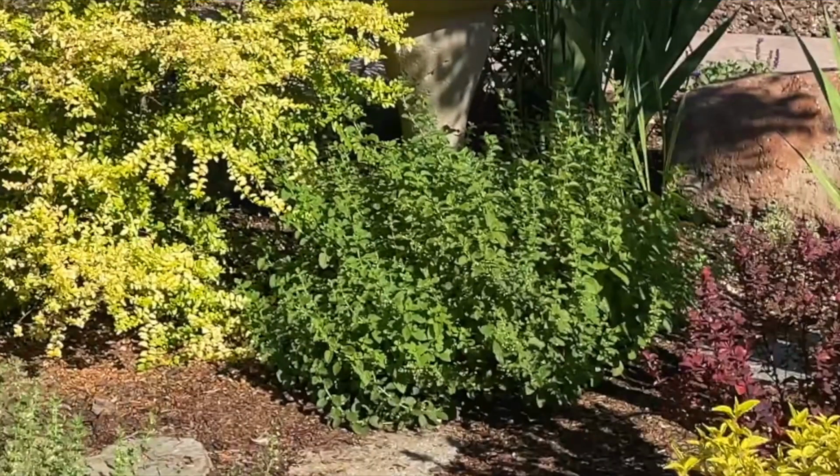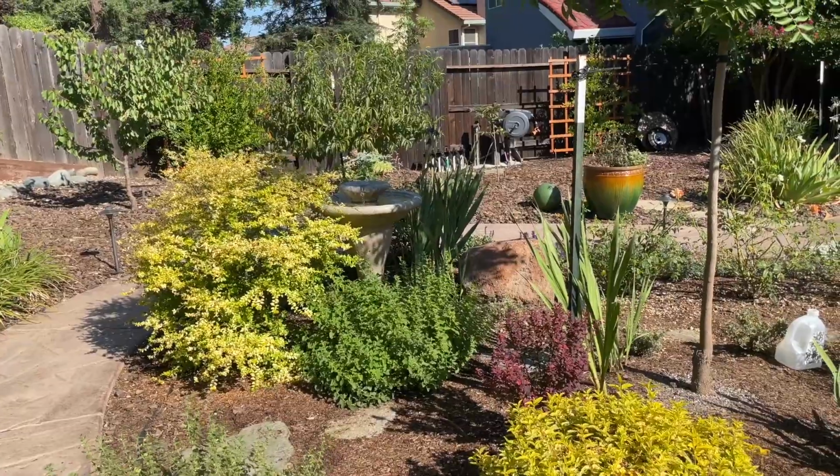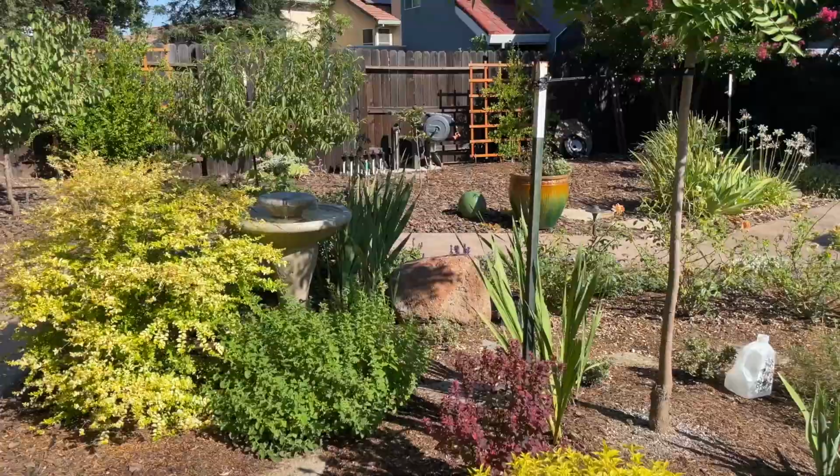Lemon balm is invasive, so be careful. It comes up everywhere. I shear it back, I yank it out where I don't want it, but it does add a touch of green for free.